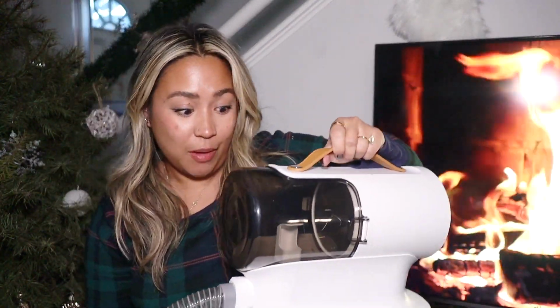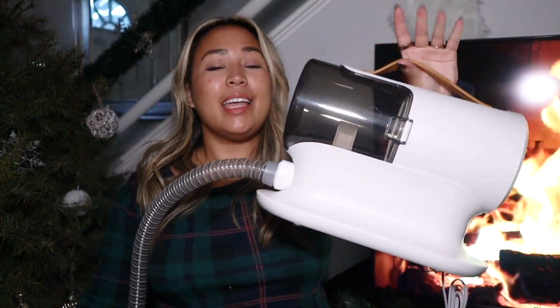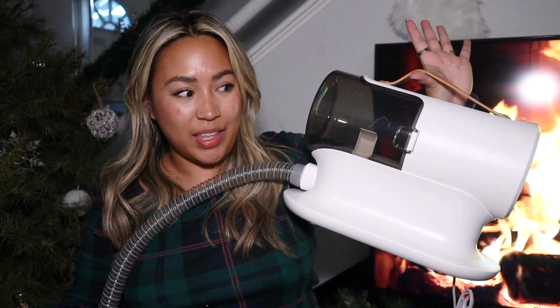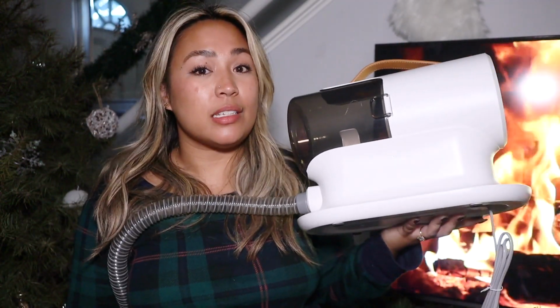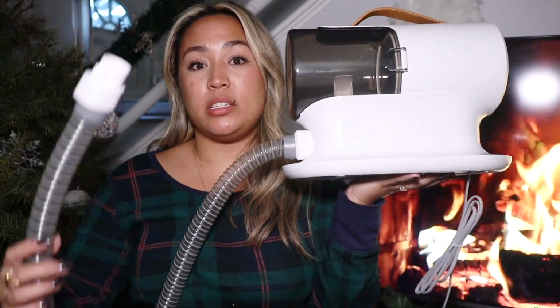Then from my sister, I'm very excited about this. She got us the pet grooming vacuum. I cannot wait for this. It's probably gonna take a couple weeks of training with Leo on this. I have heard that this is quiet, but it's not silent, so I'm sure the noise will freak him out, so we're gonna go really slow with this, but once we get it working, I can't wait to groom him with this. Leo is double coated, so he definitely does need to be brushed, and this is gonna make brushing him so much easier.